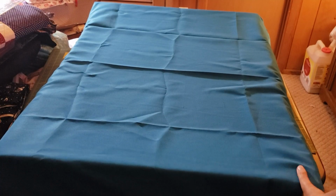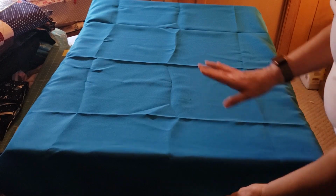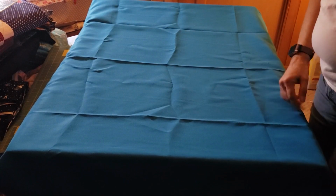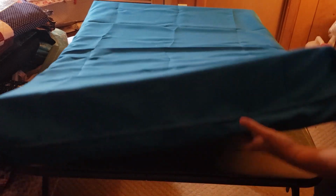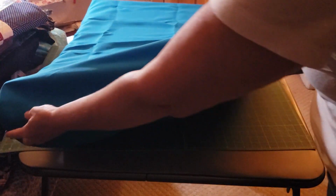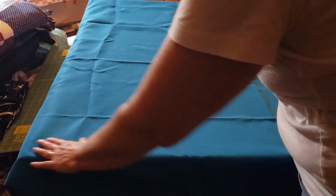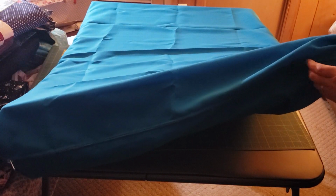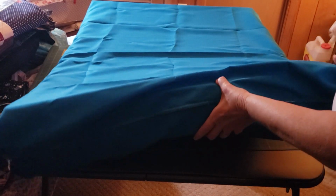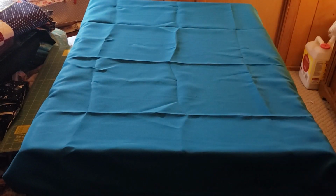Okay, this is it's done. It's together. It's a little bit loose, which is fine. I had to get Salty. We had to fold it in half this way to get it in through the zipper because the zipper is 30 inches, and this is 30 inches, but it's 30 inches plus 4. So it was a little bit bigger than the length of the zipper. Like the zipper goes from end to end, but then we needed that extra 4 inches on either side.